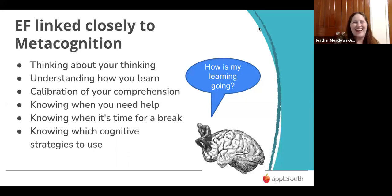So, metacognition coming back. Thinking about your thinking, understanding how you learn, is one way.